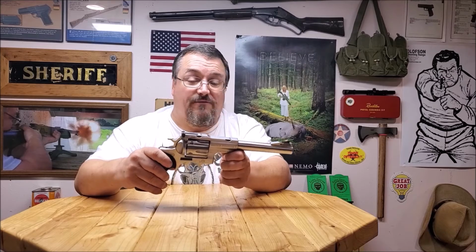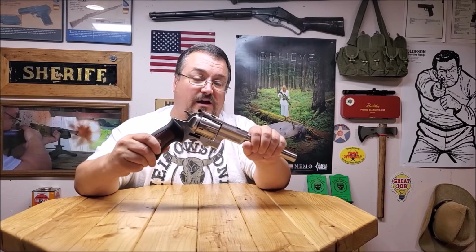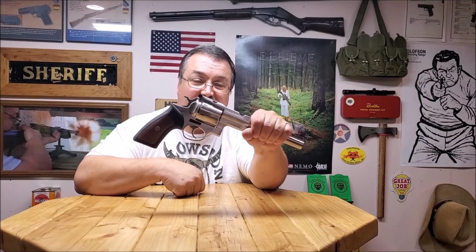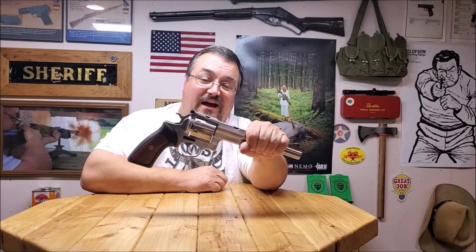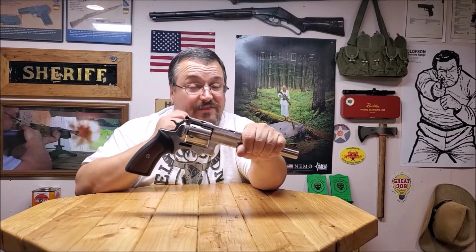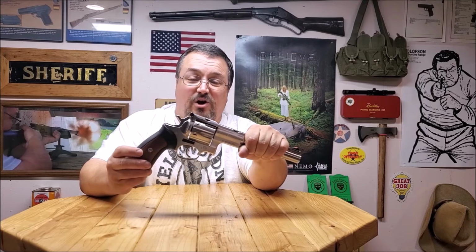Now, if I were to buy one of these guns, this one's on loan to the channel. I'm really wanting this right here, the Super Redhawk Alaskan. 44 mag, I think. I kind of always wanted the 454 Casull, but I think 44 mag is where I would probably go with it.